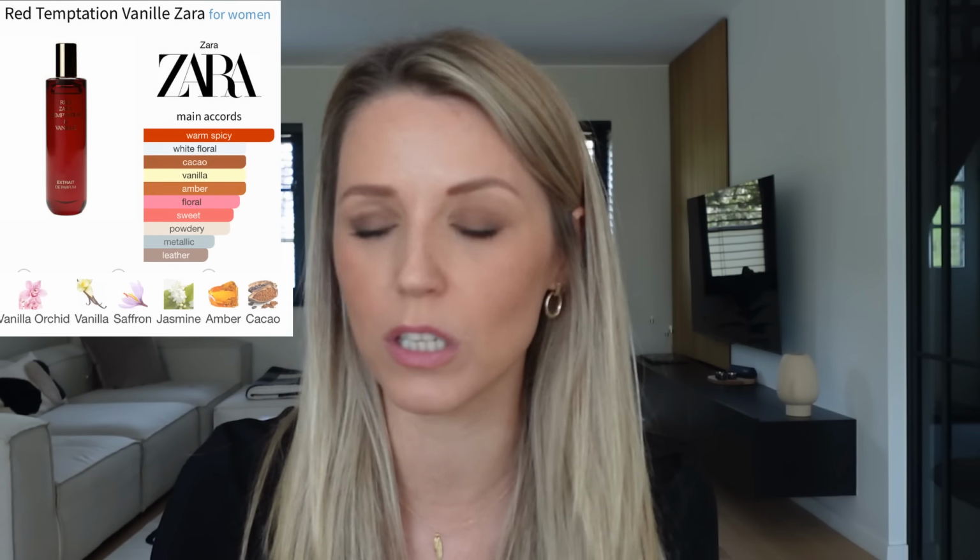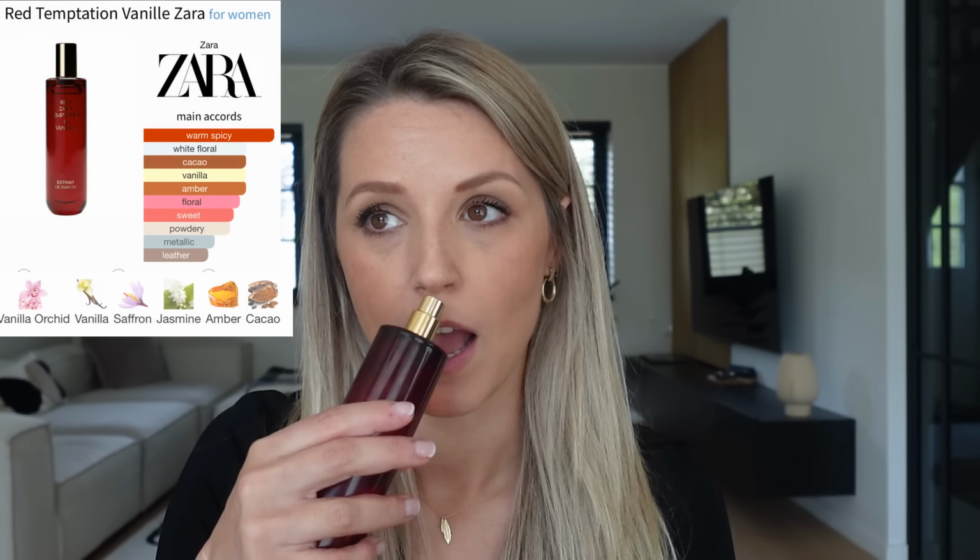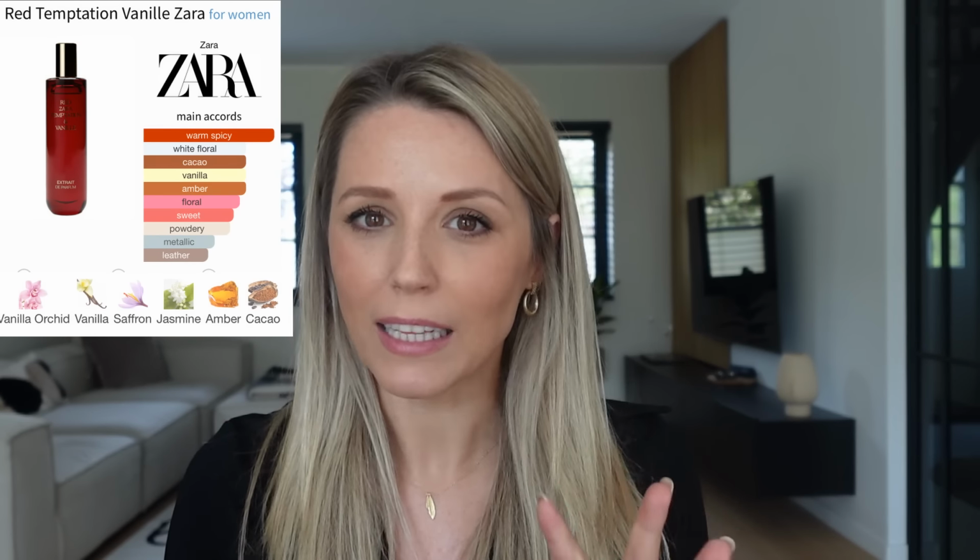It's cacao and vanilla, and then those spices, and then a little bit of those florals. I can really, really get behind this fragrance just because it's not an overly sweet or a very gourmand type of vanilla fragrance. I feel like this is more of an adult, sophisticated, slightly even smoky type of vanilla. And it actually reminds me of two other fragrances.